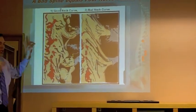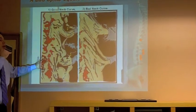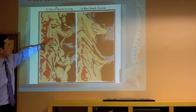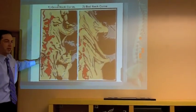This is what we would call a good neck curve, right? Where the neck is in the normal position. It has a forward arc to it. And you look at the spinal cord nerve roots, there's a lot of slack in there. Okay? And there's a lot of blood in the vessels.